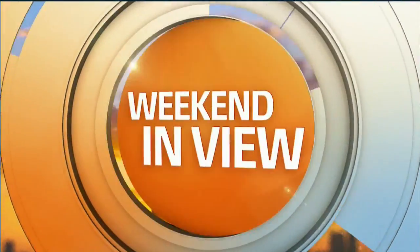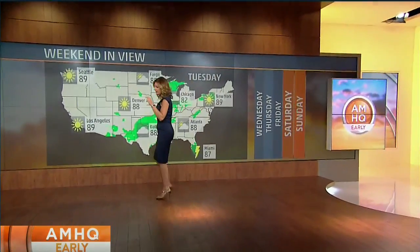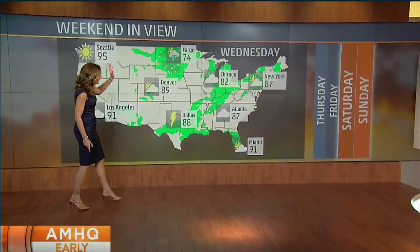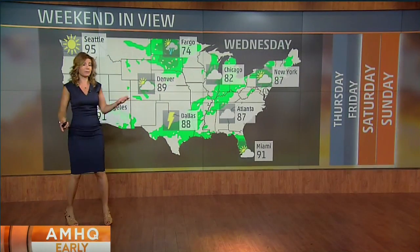We got your weekend in view as always here on AMHQ Early. Tuesday's forecast, that's today. We are going to be looking for some scattered showers still in South Florida. Emily gone, but the front is still lingering, and that's going to mean a couple of showers there. Plus, we have a weak front. This is front number 1 that does bring a couple of showers to the Ohio Valley and the Northeast here. And that's going to be very hit or miss. But if you get caught under one, right, it interrupts your day.